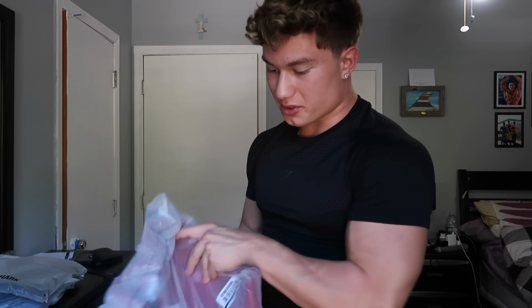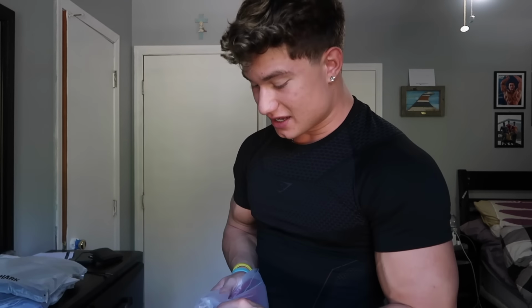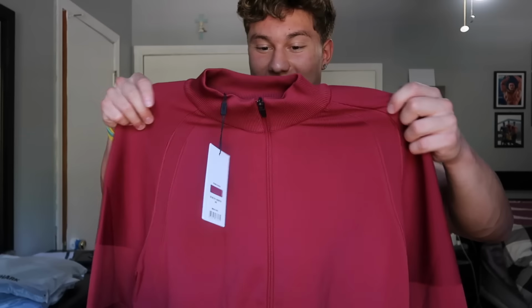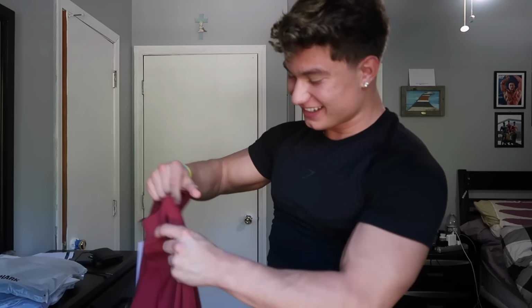Bro, this is like something I wore to a grandma's house. What's this? True knit zip up, burgundy red. This looks like something my grandma knitted. Let's check it out. This is something a grandma would give you. Let's try. I like it. It looks good.